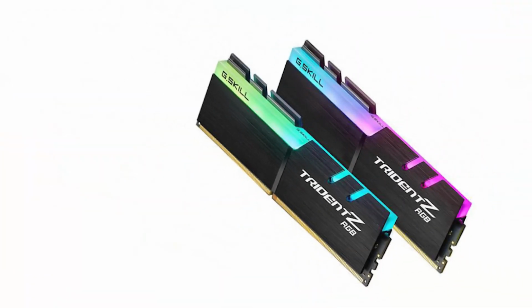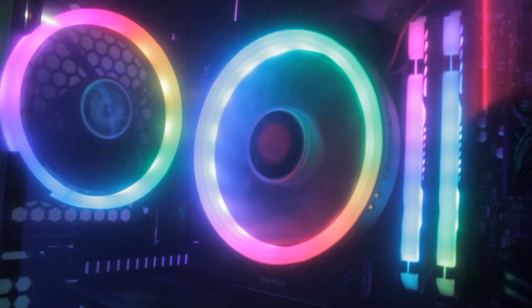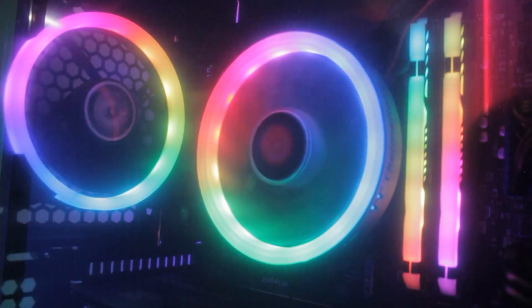The second component is your RAM, or random access memory. 2 gigabytes, 4 gigabytes, 8 gigabytes, 16 gigabytes, 32 gigabytes, 64 gigabytes, and you have 128 gigabytes. Now, many software require you to have at least 8 gigabytes of RAM.